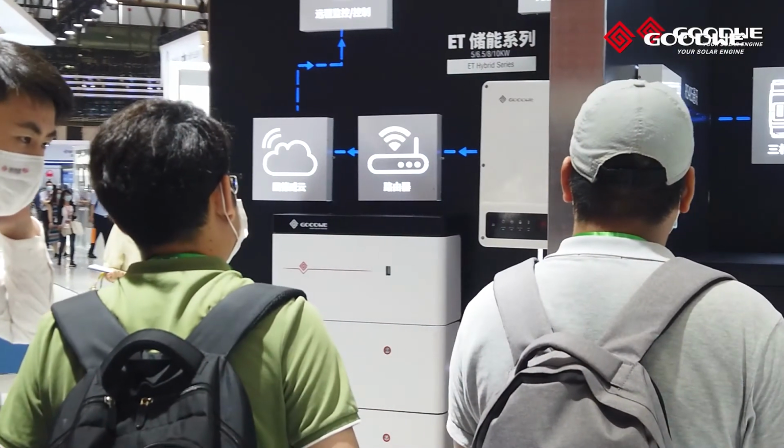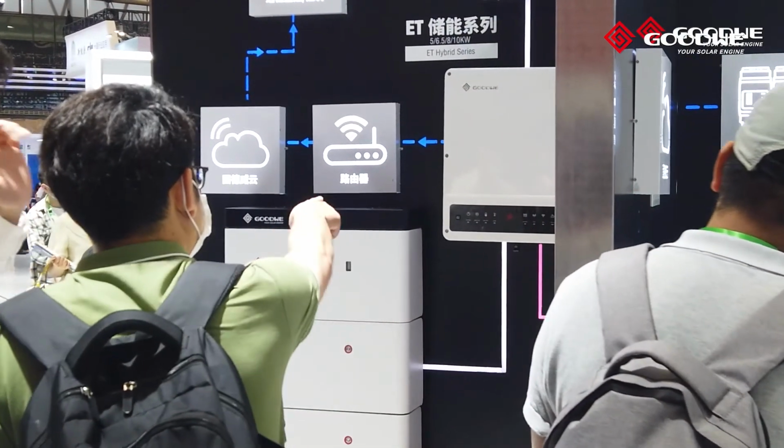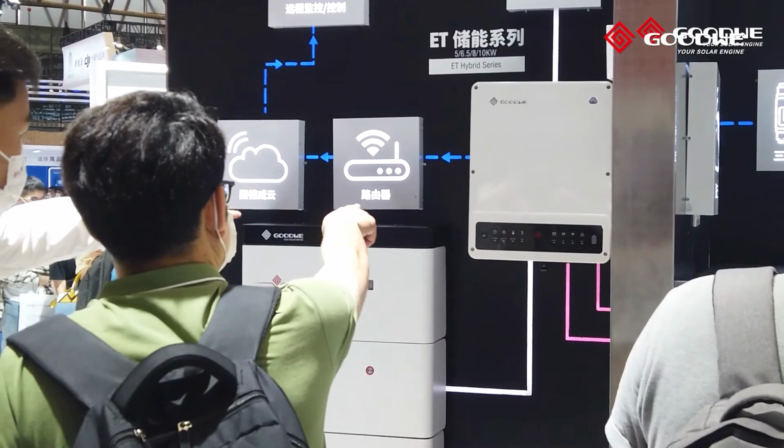The battery is being released to customers for the first time. We have 2 batteries. One is the low voltage battery and another one is the high voltage battery. These 2 batteries are fully compatible with our inverters. The names are the Lynx S and the Lynx U. So we have 2 new batteries.